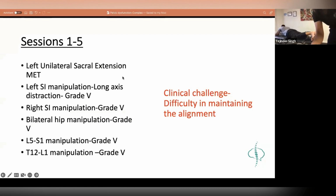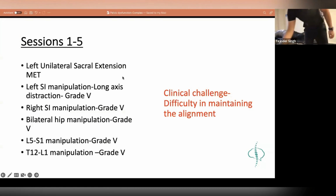I'll demonstrate a one-man technique for when you don't have help. You abduct, extend, and internally rotate. You can grab the patient's leg in your thighs. You can keep your hand to block the sacrum, and you try to go to end range by extending your hip, and you do a quick thrust.